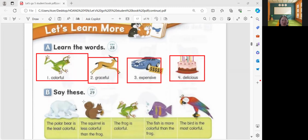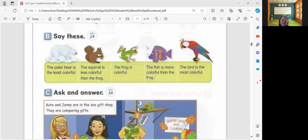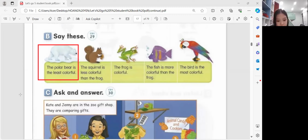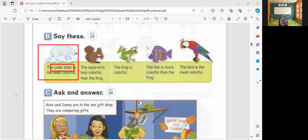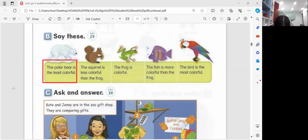So next, let's have the letter B. Okay, so now the letter B, we have the first animal. What is this? A polar bear. Exactly, this is a polar bear. So please read this one. The polar bear is the least colorful.